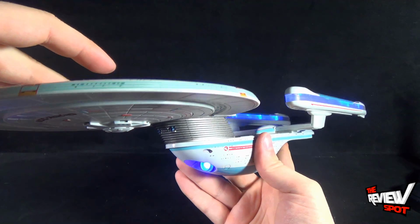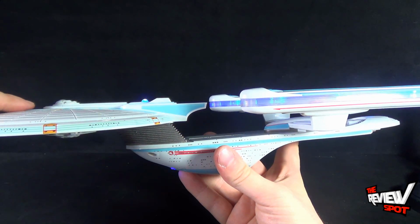Captain's log, U.S.S. Excelsior. Hikaru Sulu commanding.